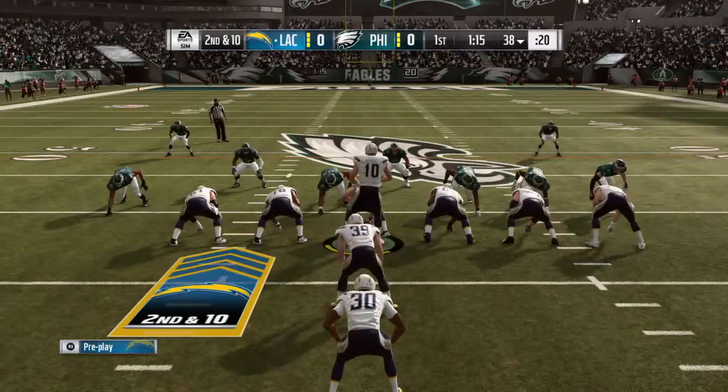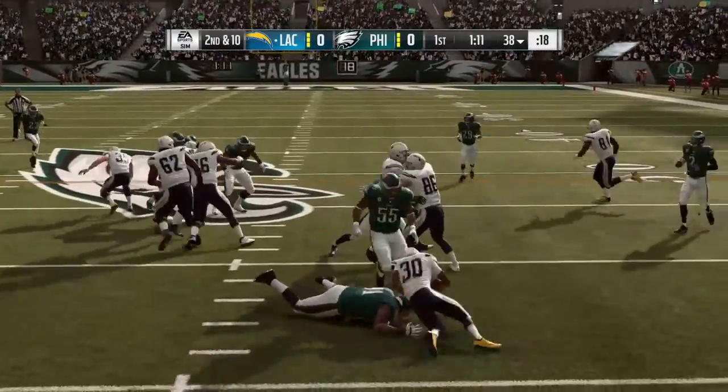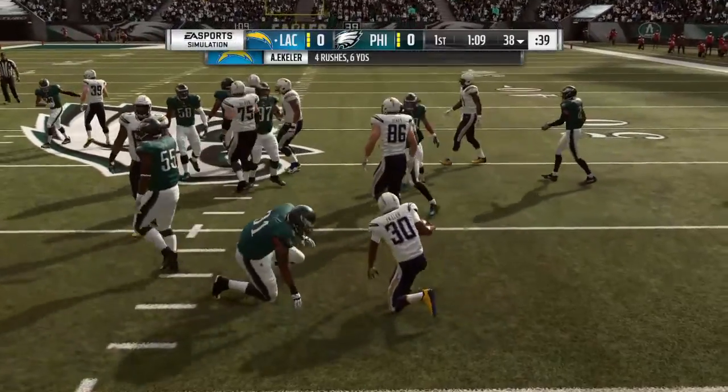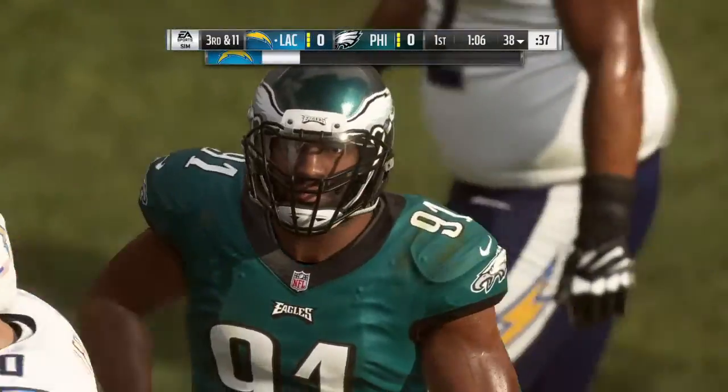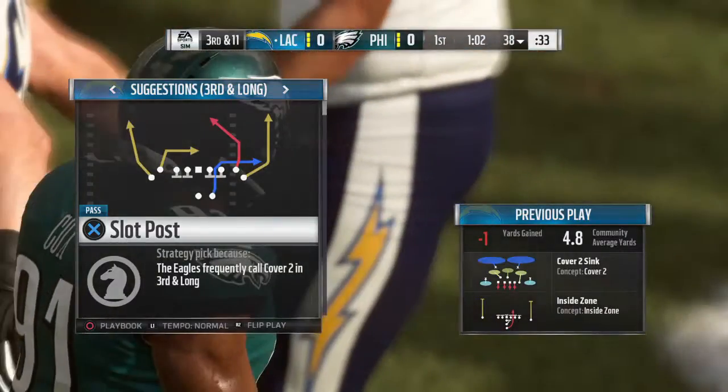And really, a lot of the time, they have to throttle back a little bit in the run game because those defensive ends, they're like in a sprinter stance. They're just headed straight for the quarterback. That was good recognition on that play to hold them to no gain. That'll be a loss of a yard, and it leads to a 3rd down.